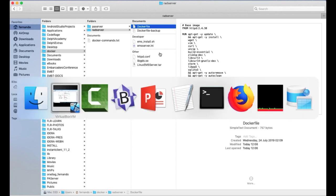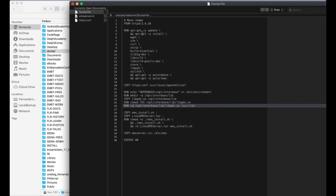I have the file loaded here. So this time, we are basing our image on this HTTPD image that is available on Docker Hub. This provides you a Linux system, but already with Apache installed and running. So we are basing our image on this container, adding the other dependencies that we need to deploy a RAD Server application, and then we start adding some things that are necessary for RAD Server and for our application.